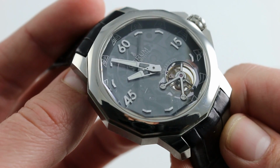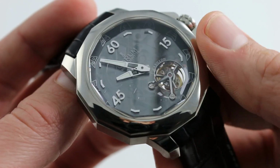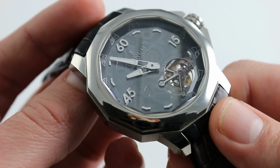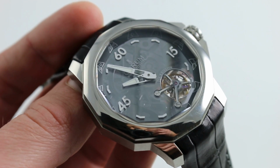If you like something that's just a little bit off the beaten path, undeniably world-class high horology, and a grand complication to boot, this Corum Admiral's Cup Minute Repeater Tourbillon can be yours on our website, watchyouwant.com.